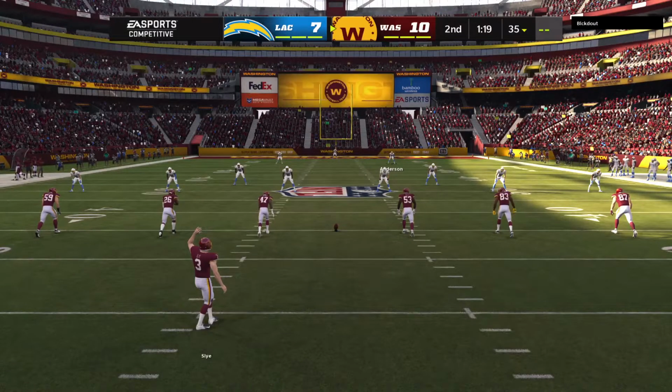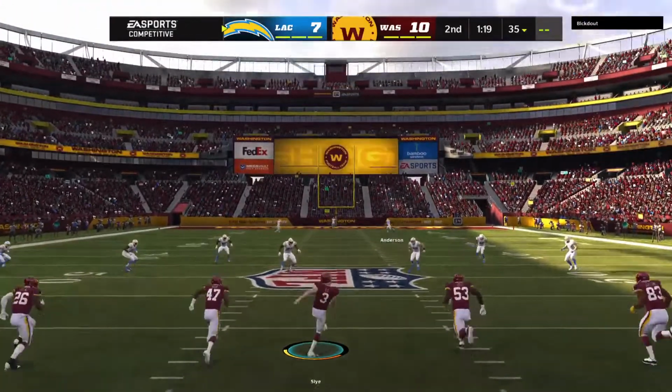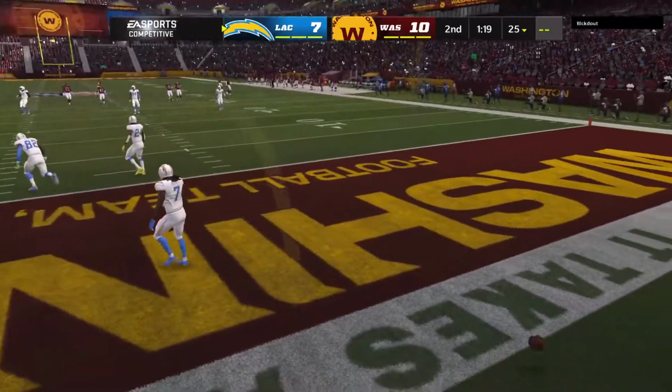So the turnover leads to points as they add 3 there. Yeah, what a sequence there, and a nice one for them. They forced the interception, put together a little drive, and then come away with 3 points.